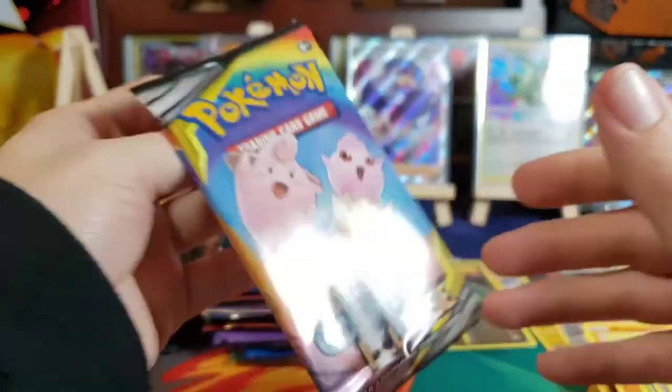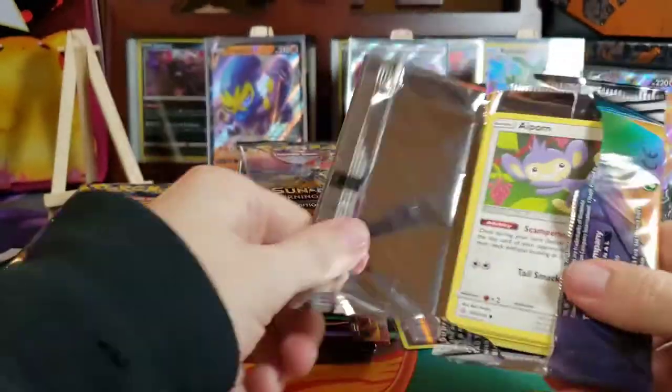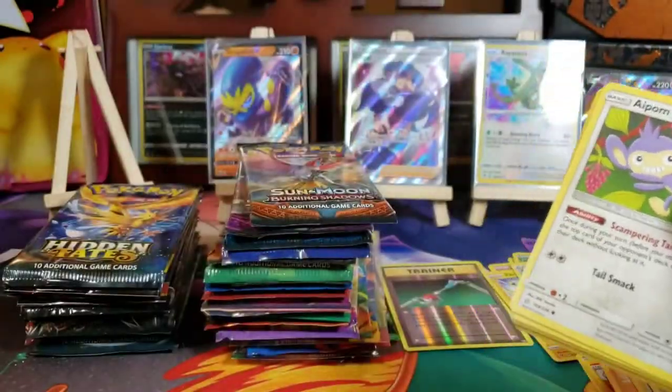All right, Cosmic Eclipse. This was another hard one to find for some reason. It's like everybody's buying out all this most recent stuff and trying to price gouge it. It's annoying.